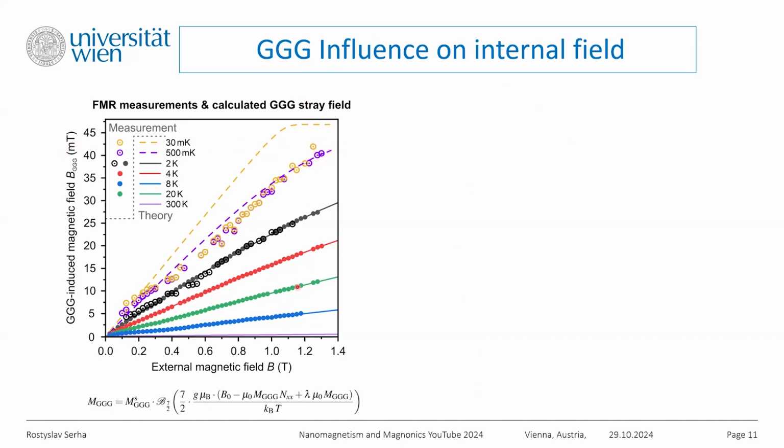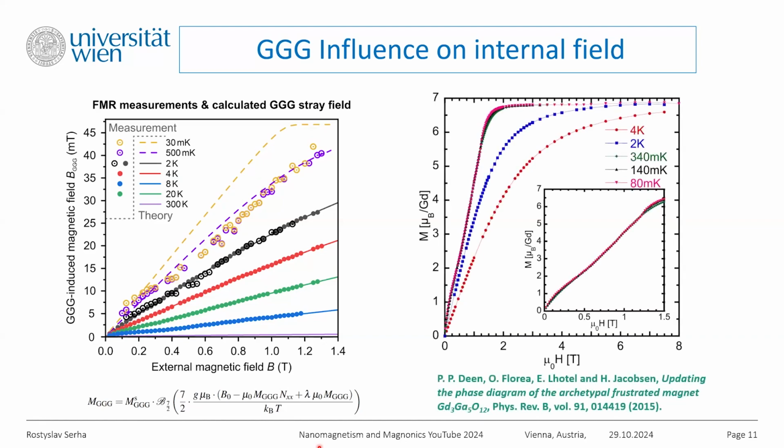This is shown by our measurements. Interestingly, there appears to be no difference in the magnetization behavior between 300 millikelvin and 500 millikelvin, contrary to the predictions of the Brillouin function that is depicted here in these dotted lines. This observation is, however, consistent with existing literature where the magnetization of GGG is measured via magnetometry of pure GGG and shows similar behavior for temperatures below 500 millikelvin, as we can see here in the paper on updating the phase diagram of the archetype of frustrated magnets like GGG. Everything below 500 millikelvin, like 340 down to 80 millikelvin, shows the completely same magnetization behavior, which leads to the same stray field, as shown by our measurements.